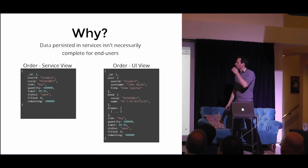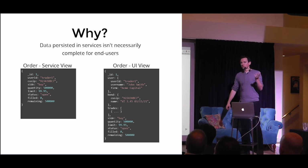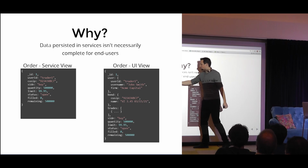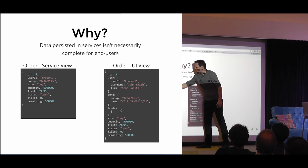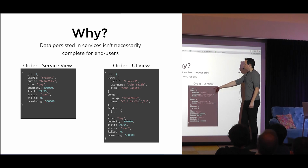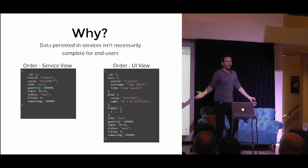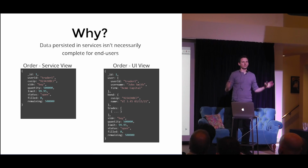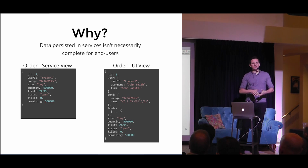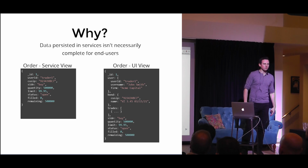How does that work? Or why would one want to do it? The main reason is because in my service, a view of an order is very simple. It has a couple of IDs. But to a human, I tried showing some of these IDs once, and the sales team came back at me and said, what are these things? I don't know these numbers that you're showing me. I want to see firm names, and I want to see my custom codes, and I want to have nicknames for these accounts and stuff like that.